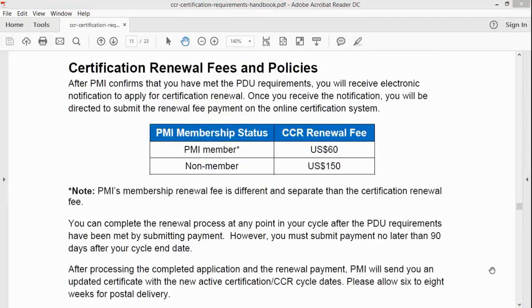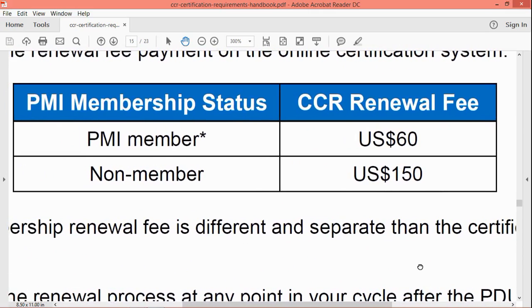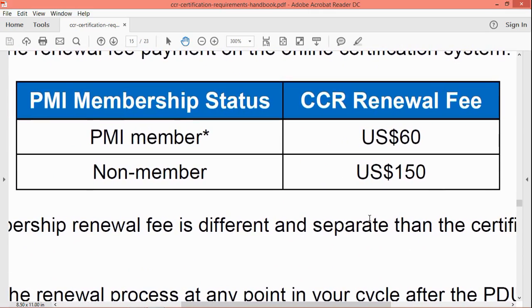This next page underscores what I told you about being a PMI member and how some people are seasonal members. Here's why. Your PMI membership status: if it's a PMI member, you only pay $60 for CCR renewal. If you're a non-member, you pay a whole $90 more. So for that reason, lots of people end up being PMI members because to be a member is $129 thereabouts. If you are not a member, you can see the cost is significantly more.